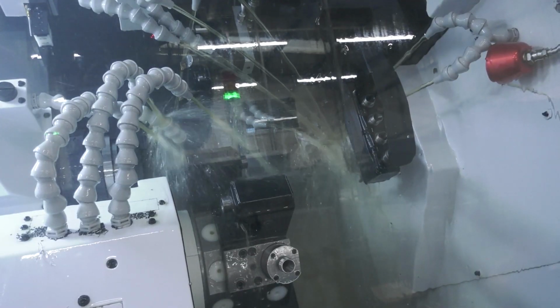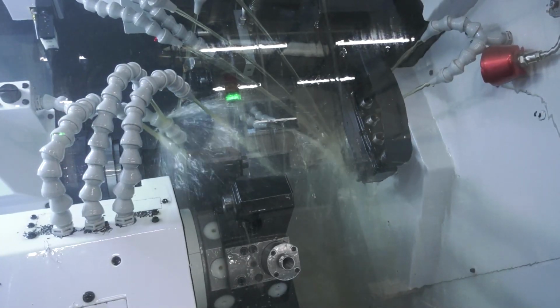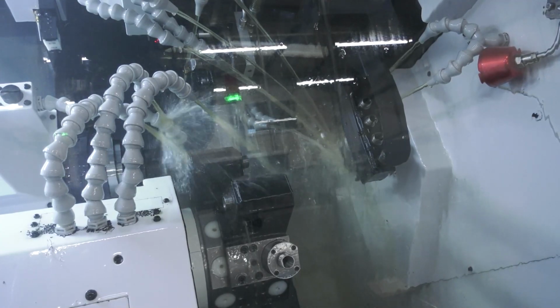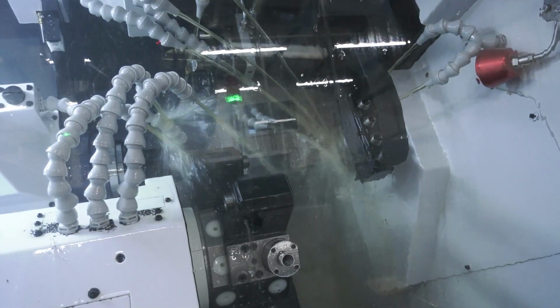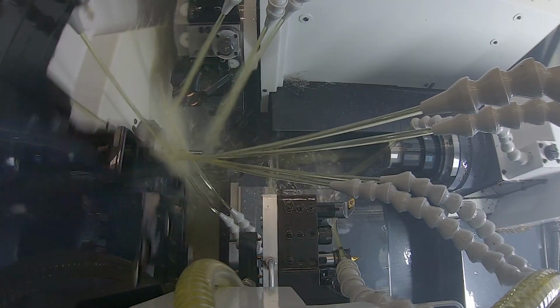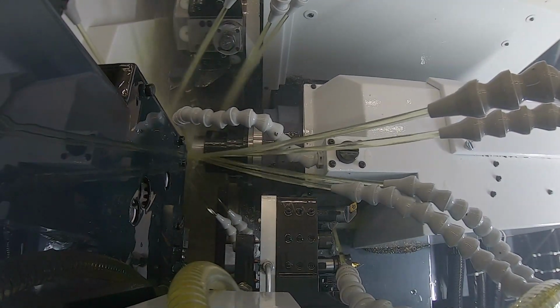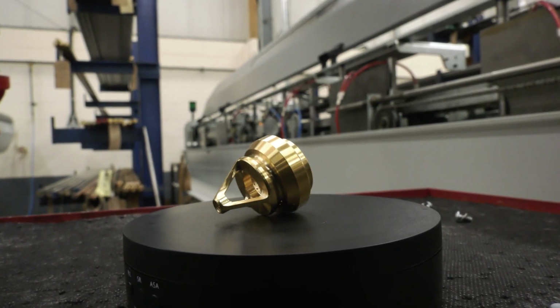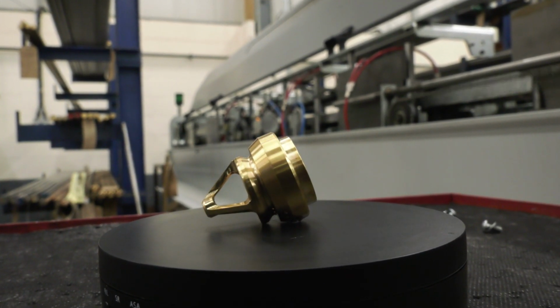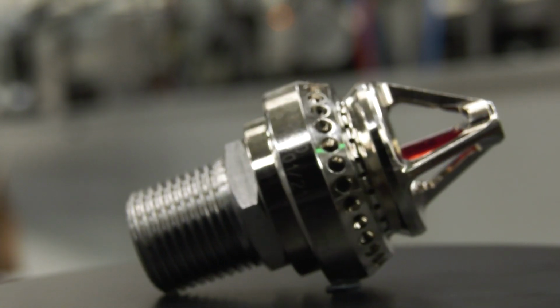And in your words, what did you say about it? I think it's the best machine Citizen have ever made. That's a bold statement. Why? It's incredible versatility. It's got everything that the old M32 had, and they've beefed everything up. They've made it more powerful, more rigid, because when you're doing a lot of milling, rigidity is a massive thing for tool life and the quality of component you get off it. And it's a very quick machine as well.